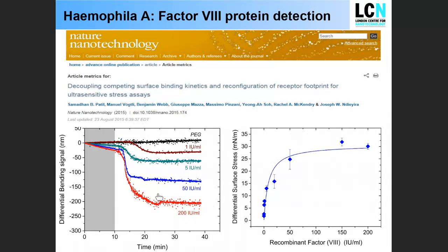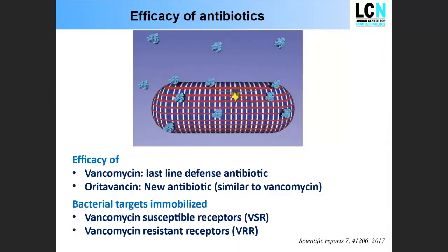You can see that we were able to cover a significant dynamic range for these biomarkers, from 1 international unit per mil to 200 international units per mil, which is very similar to the dynamic range covered by state-of-the-art techniques presently used in the laboratory. Most of these equipments are made by Roche. The collaborators were really happy with the results, and this also resulted in one of the spin-outs called 3P Sense at UCL.